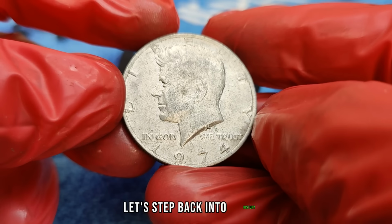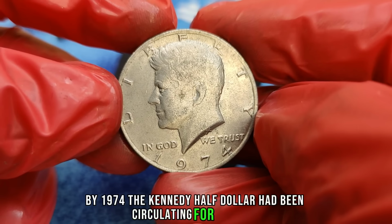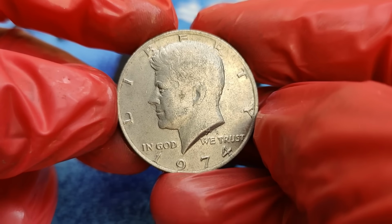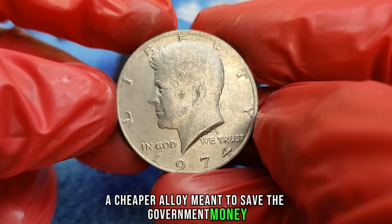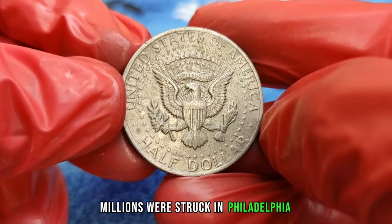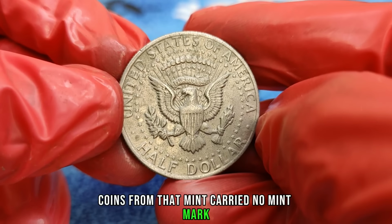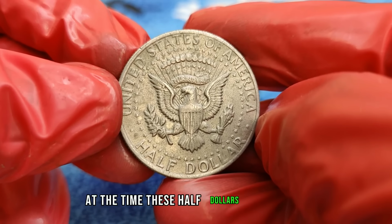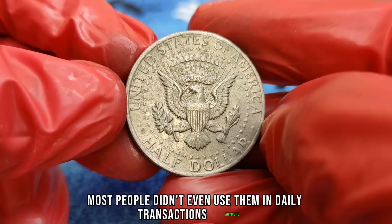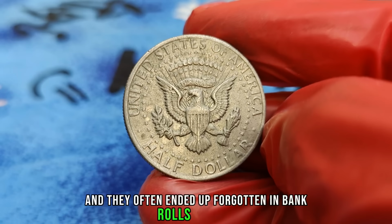Let's step back into history. By 1974, the Kennedy half dollar had been circulating for a decade. The mint was producing these coins in copper-nickel clad, a cheaper alloy meant to save the government money after the silver shortage of the 1960s. Millions were struck in Philadelphia, and as tradition dictated, coins from that mint carried no mint mark. At the time, these half dollars didn't seem special. Most people didn't even use them in daily transactions anymore. Vending machines didn't take them, and they often ended up forgotten in bankrolls and jars.